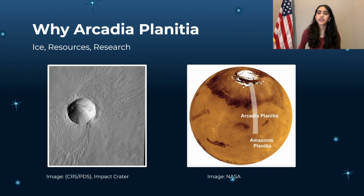So the question is, why did we choose Arcadia Planitia for our rover mission? There was recently a fresh impact crater right near a mound that we chose to look at, and we feel that exploring this area could lead to potential discoveries of ice and of other minerals that are important. And this is also a safer mission compared to looking in the poles because the weather is quite harsh there, and the abundance of ice and minerals is present in the area that we're looking for, so we'll get a very similar result by looking at Arcadia Planitia.